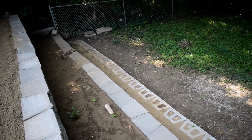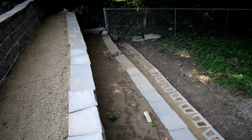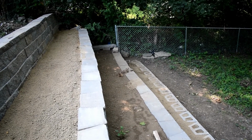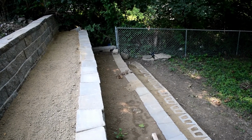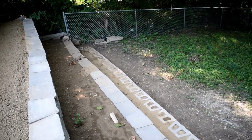Hopefully tomorrow the new blocks and toppers will come in, and that's probably what I will do tomorrow, is put the toppers on this bottom row of blocks.